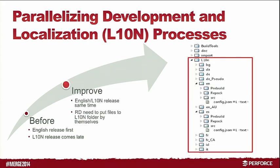So when we adopted Perforce, we created a branching structure that allowed the English and L10N release processes to be released at the same time, right? But in this process, we did improve it, but there was not enough automation to allow the English files to be shared with the localization team, making it a lot easier. They still needed to put those files into our localization folder, which then our localization team would take those English versions of those files, go get them localized, check them in, do the builds, and so forth. Okay, try to speed up.